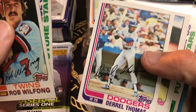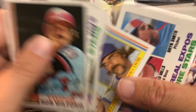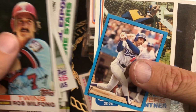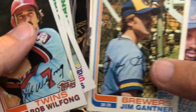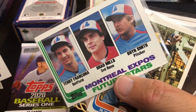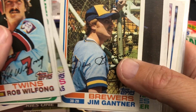Obviously, I did not get the Cal, but you saw my last mail day video. I did pick up a couple Cals from Frank and Jay. So, and these are the little sticker cards of these mostly obsolete players, people I'd never really heard of, but this is stuck. This is the Terry Francona rookie card. I'll definitely keep that out. Keep that in my set there.